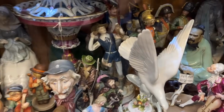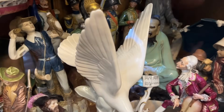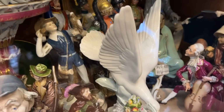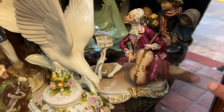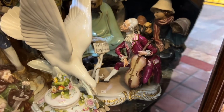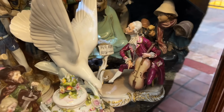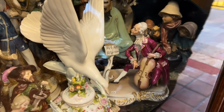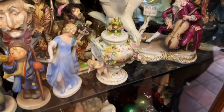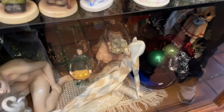I wish I knew more about these soldiers in the back. I think that's an Italian company, but I haven't seen them in a long time. 336. If that's the price, that's not very expensive. Yeah, I think that might be a stock number. I noticed a few other things that I thought were probably stock numbers rather than prices. I was wishfully thinking that that was such a bargain.